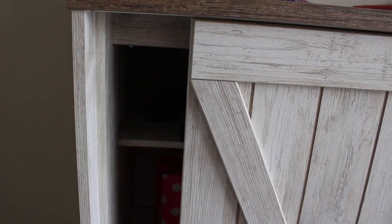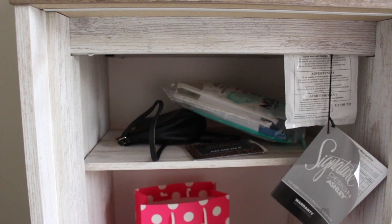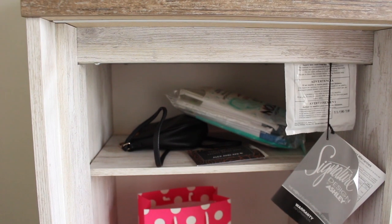Haha, fun fact. So I guess first we can slide this open. I really just have junk in here. You can see that I still have the tag on this furniture. I just don't know where my scissors are, so that's gonna be a thing.